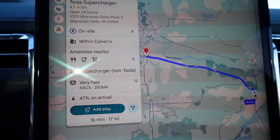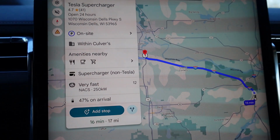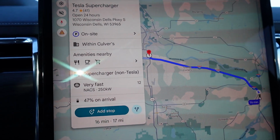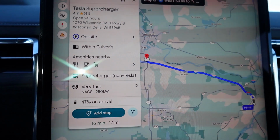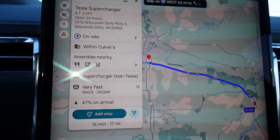So that's how I would go about doing a stop ahead of time. My next scheduled stop was still an hour out, and I'm just not going to be able to make that, so I'm going to do it with this.